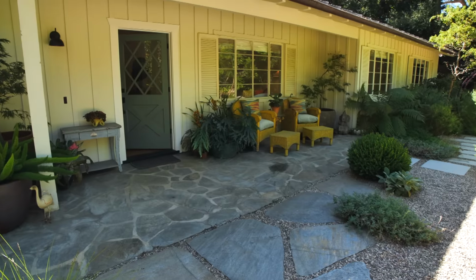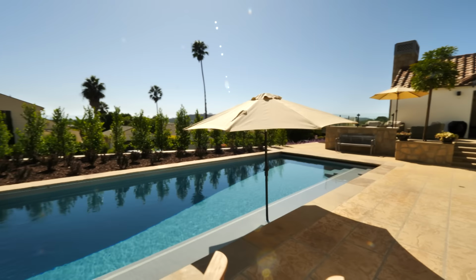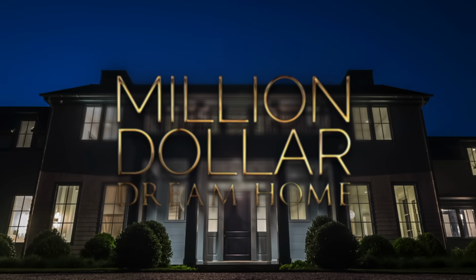We have 2 more luxury homes to see around Santa Barbara, California. Will these next properties be the peaceful escape Wynn is looking for? Step out here and you feel the breeze and the coolness and no humidity. No humidity. Stay tuned.